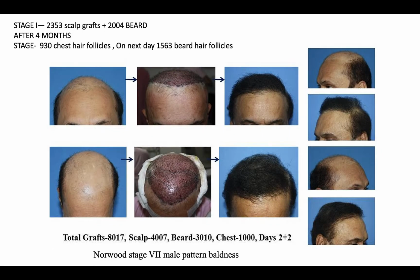This is another case of an advanced grade of baldness. He was using a hair patch. He was 63 years of age when he came to us. His scalp hair was not much, but one good thing was that both the scalp and body hair were curly. So he finally got a good result.